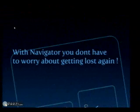Using this feature, you need not worry about getting lost on campus again, which is really useful to freshmen who are very new to campus and get lost quite easily. And if they have a project meeting and they get lost and are not able to navigate to it, this feature could help them get to their project meeting on time, thereby not wasting time getting lost on campus.